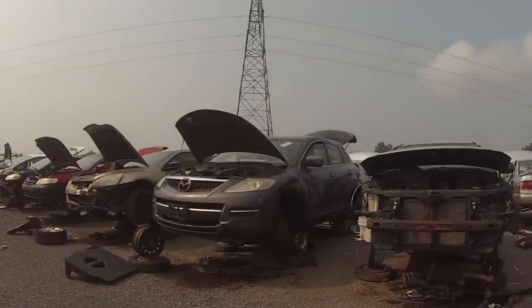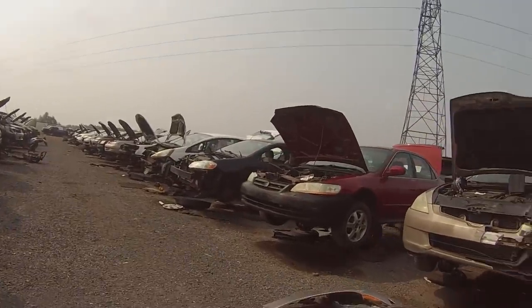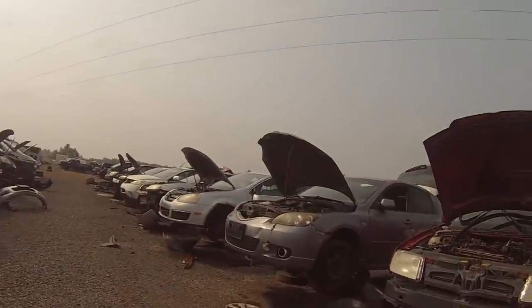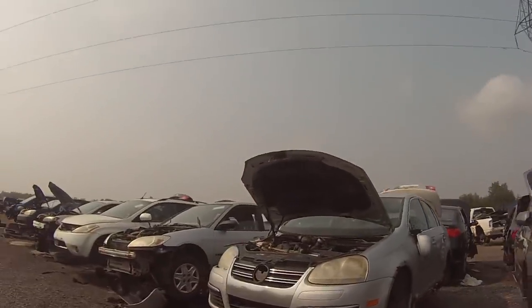This is one of the angles of what it looks like. And these engines actually run, so you never know, you might find an engine. And look at this, you can tell it's a Honda Fit. Do we need parts? No, our Honda Fit is running perfectly. Blueberry's running perfectly. There's a couple of Corollas. My dad will like that. Volkswagen.